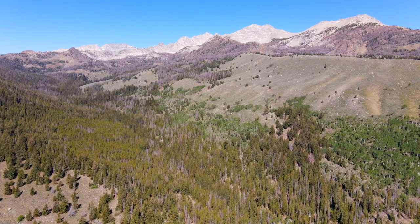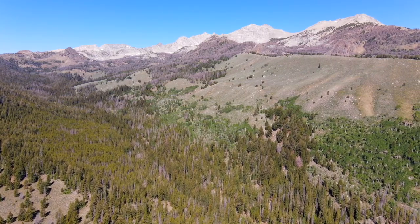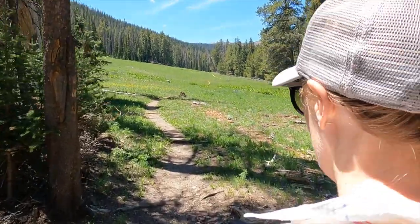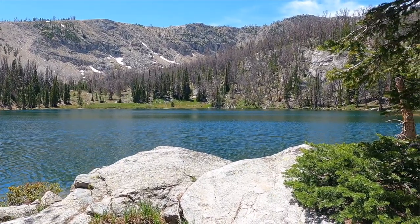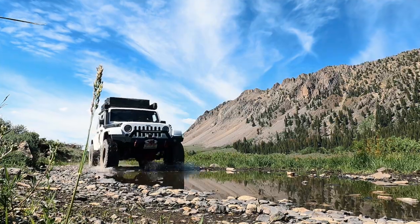And the mountains, it's the Pioneer Mountains. You've got 11,000, 12,000 foot peaks all around you. There's hikes just about anywhere you throw a stone. There's an amazing hike up to a mountain lake or something. So there's just a lot to do and see out there in Copper Basin. And it's super accessible. If you can get to Ketchum, Idaho, you can probably get to Copper Basin.